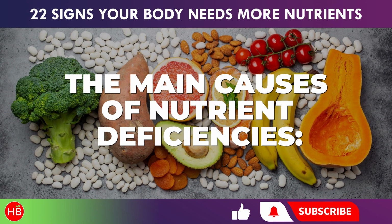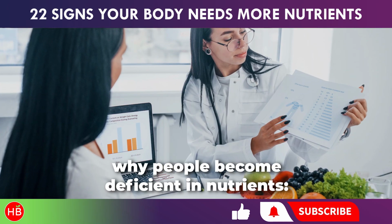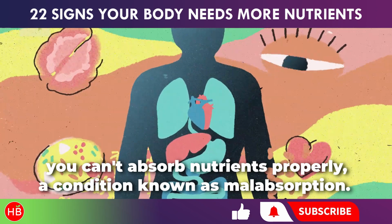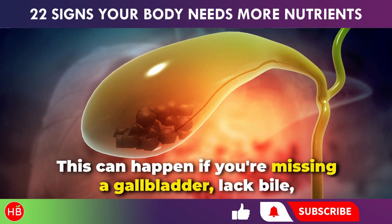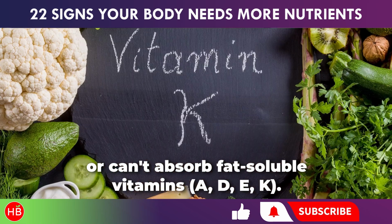The main causes of nutrient deficiencies. First, let me explain the three main reasons why people become deficient in nutrients. Digestive issues. If your gut is damaged, you can't absorb nutrients properly, a condition known as malabsorption. This can happen if you're missing a gallbladder, lack bile, or can't absorb fat-soluble vitamins, A, D, E, K.